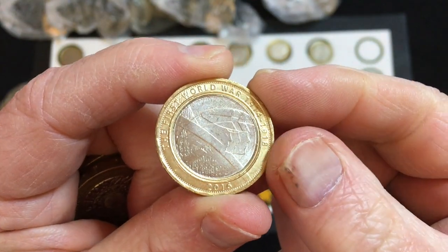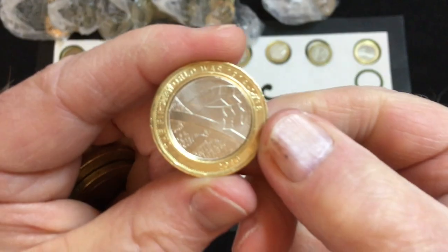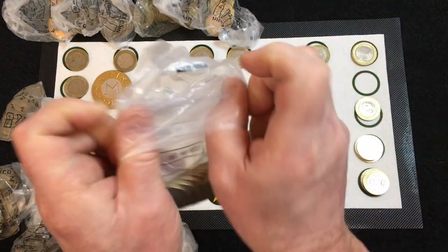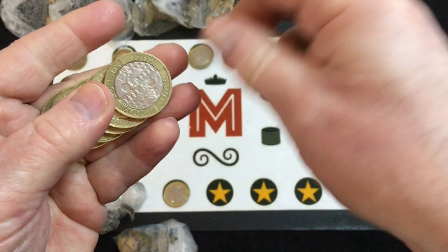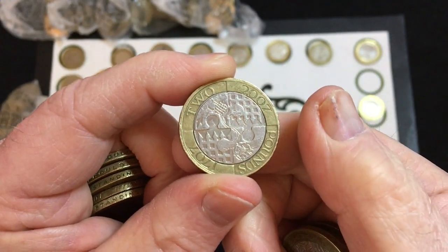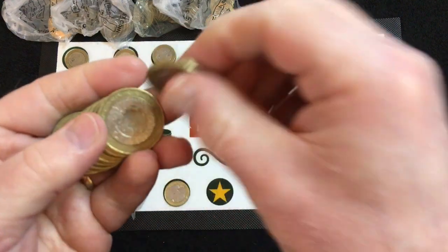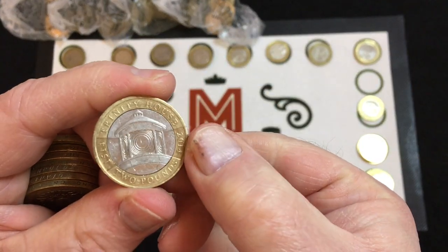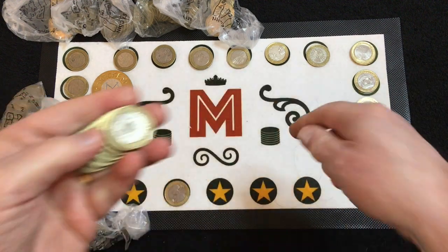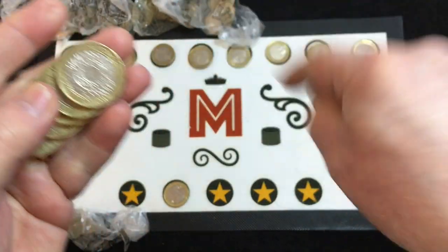World War One Army centenary. And another one. Of Union, as Borsetti likes to call it, the jigsaw coin. Trinity House. Well, I've filled all the spaces around the mat. So hopefully all the rest of them are going to be star finds.